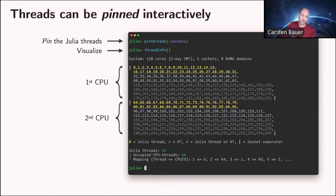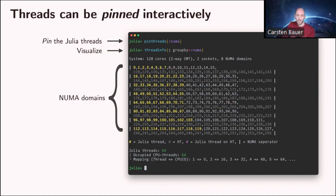And so what I'm showing here is you can, in Julia, interactively pin your threads. You can just write pinthreads sockets to, for example, in a round-robin fashion, pin your threads to sockets. You can visualize the system in the REPL. You see the two CPUs there, and the yellow numbers just show us that we have 64 threads in total, and the first 32 cores of each CPU are occupied by our threads. And then I could, for example, change the pinning. I could change to pinthreads NUMA and also change the visualization a little bit so that I now see NUMA domains instead of CPUs. And now I see that they are spread out.